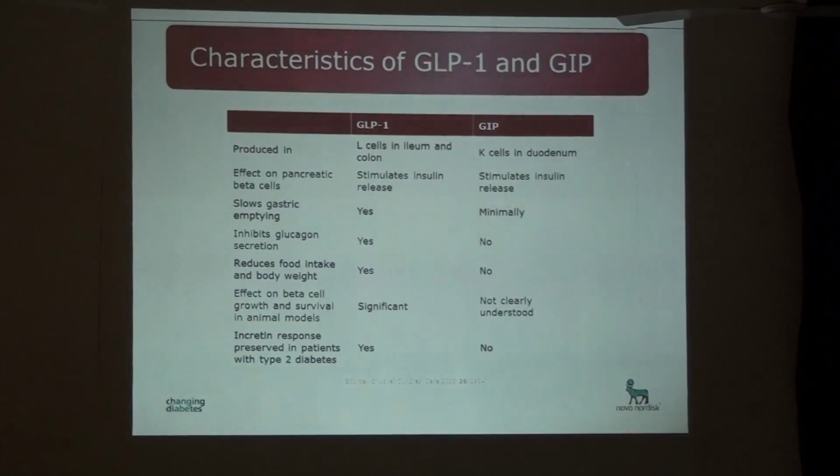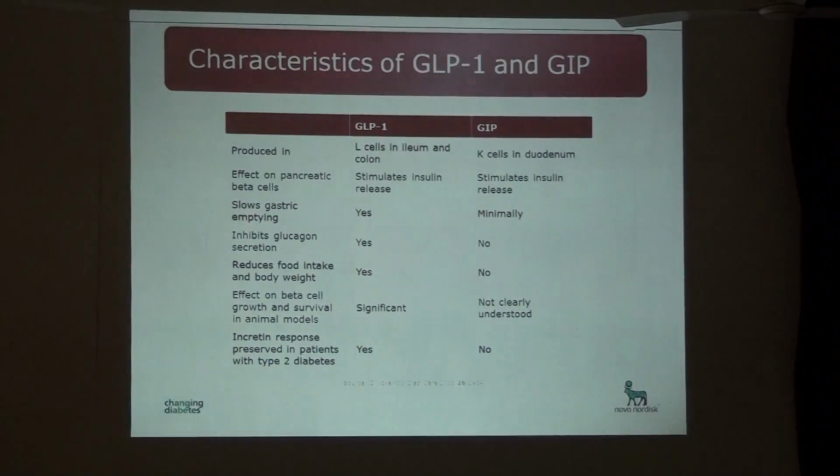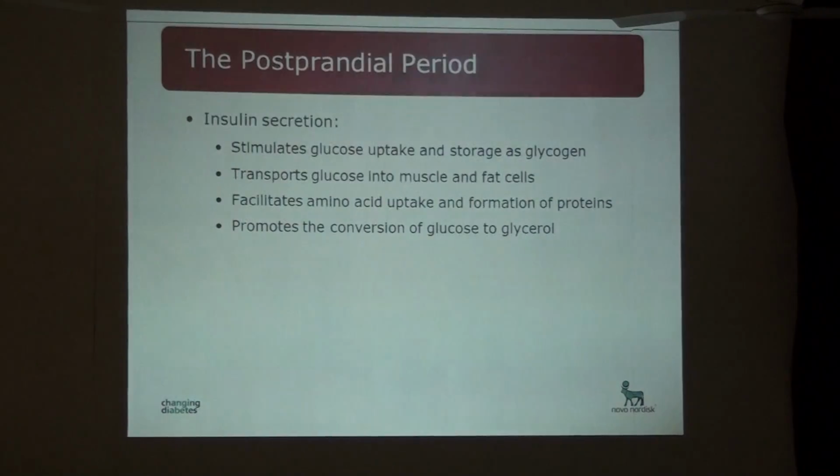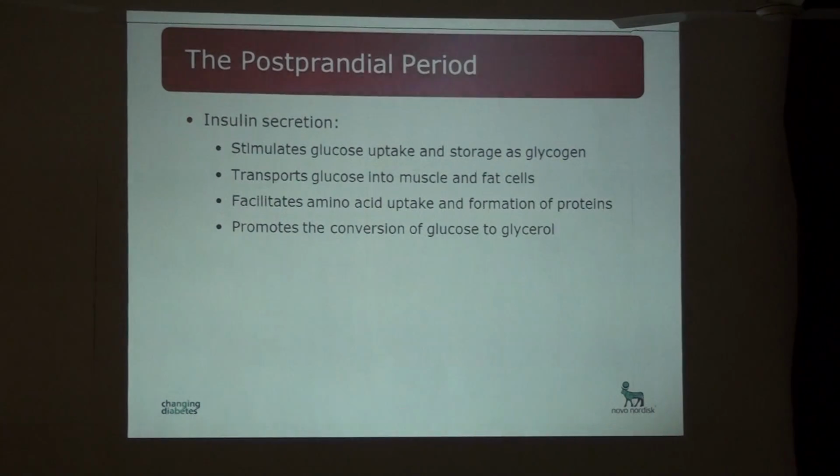Understood with GLP. And of course, incretin response is preserved in type 2 diabetes. I will explain this last point in a graph. So basically, in the postprandial period, what insulin secretion is doing is it's stimulating whatever normal insulin actions are in the body. Glucose is taken up by the liver and stored as glycogen. In the muscle and fat cells, it's transported and stored for further use. It facilitates amino acid uptake and formation of proteins and promotes the conversion of glucose into glycerol.